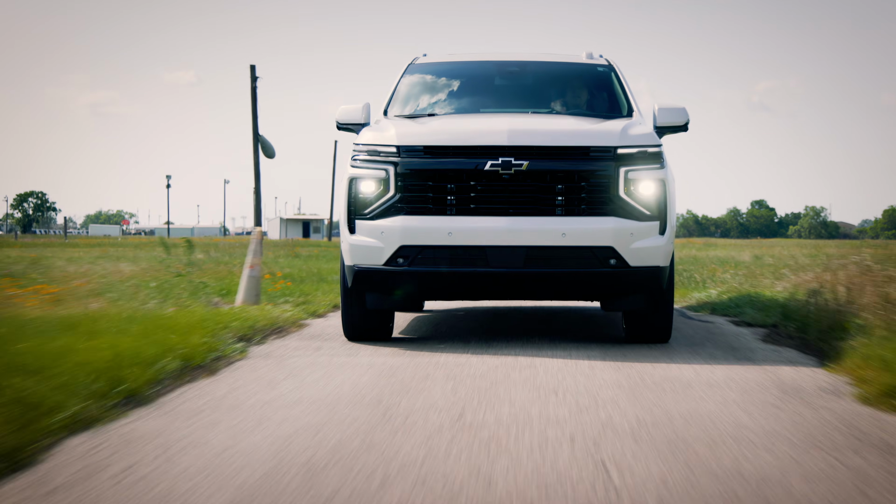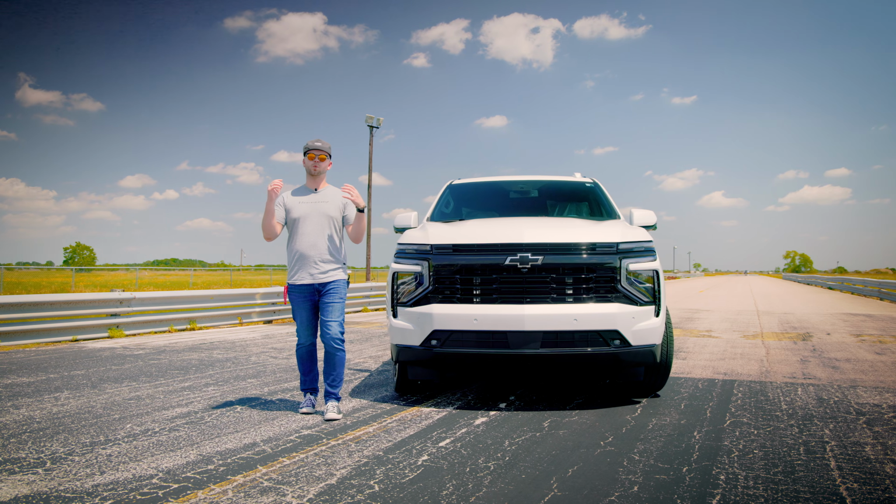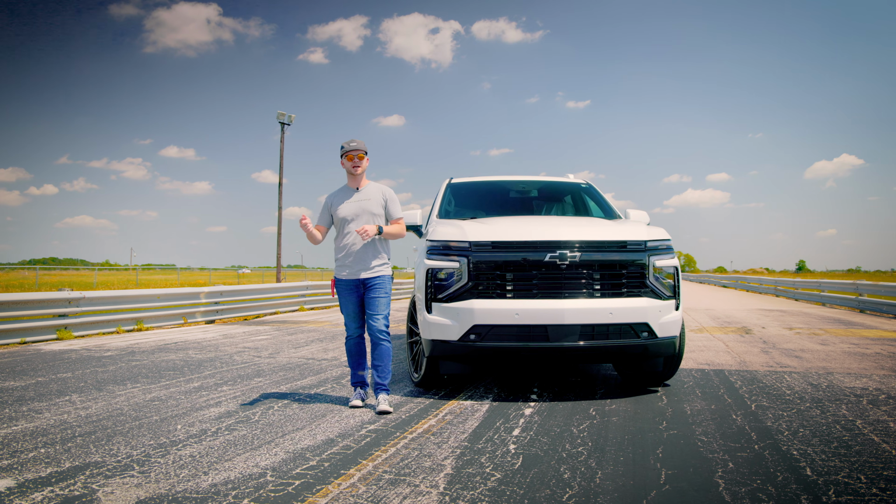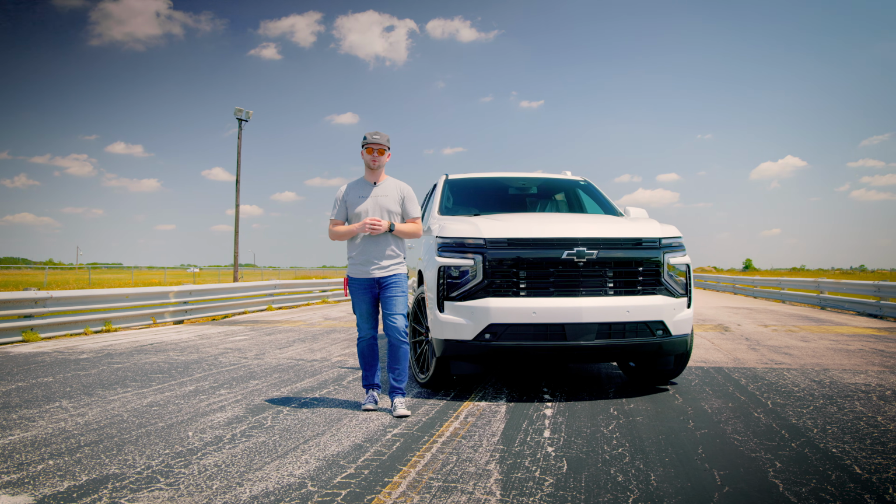The best part of the H600 upgrade is it comes with Hennessey's world-renowned 3-year, 36,000-mile warranty that works in tandem with your factory Chevrolet warranty.